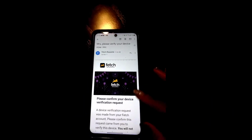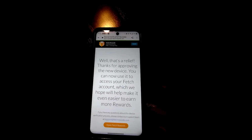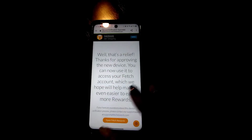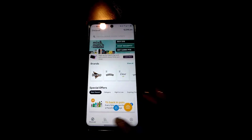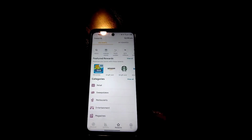So I got a little ahead of myself, but what I'm doing right here is I have a new phone, and so Fetch does not recognize this phone, so I have to go in and verify that this is me because I already previously had an account. So that's what I'm doing right here. So I got to go back to my email. Oh, that's what I just did. Went to my email and verified. So now it will actually let me redeem my points.